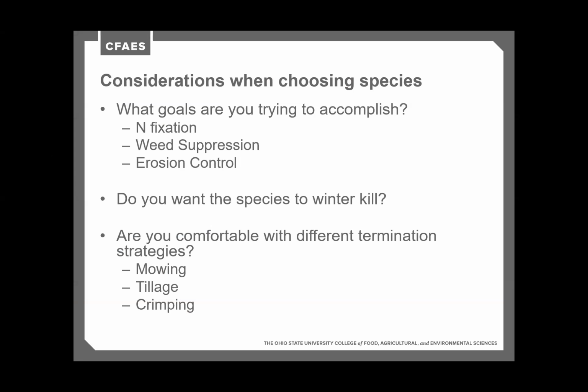So before we begin to talk about some different cover crop species, it's worth mentioning a couple of considerations for choosing a species. First, what are the goals you want to accomplish? Why are you planting a cover crop? For example, are you wanting to fix nitrogen into your field? Do you want to suppress weeds? Are you trying to prevent erosion? The goals you choose will affect which cover crop you'll want to plant.